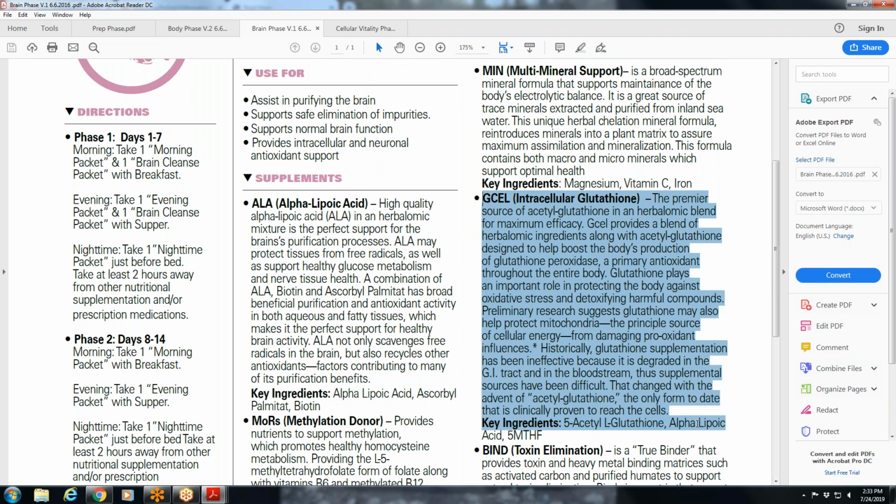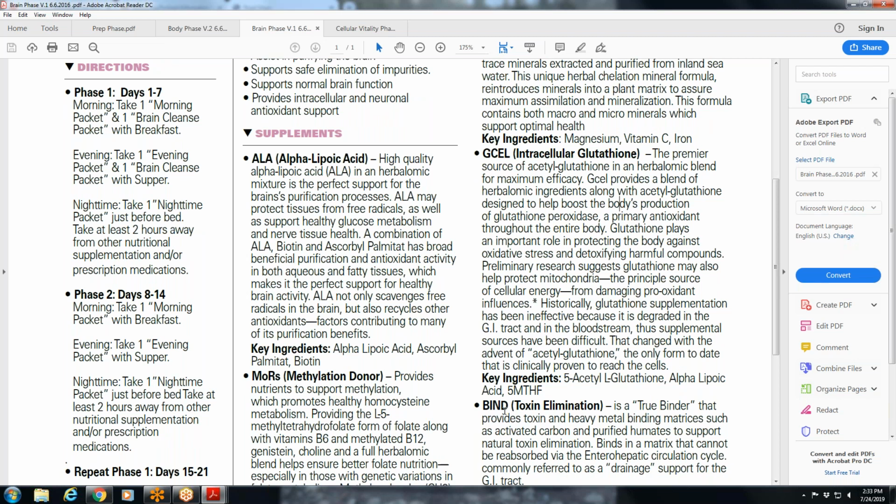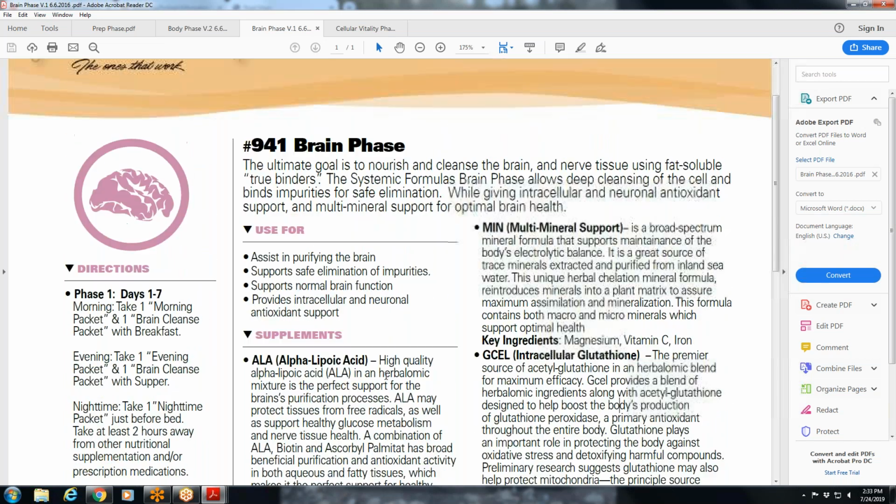Then we've got the G cell, which is the intracellular glutathione we talked about a moment ago, that's going to help with reducing oxidative stress and detoxifying harmful compounds in the body. So it's going to push those toxins out of the inner cell, and then the bind is going to bind to those toxins and pull them from the body. So that is how those two work together, and the ALA helps to bring that into the brain so that we can pull these toxins from the brain and out of the body. So that is the brain phase.